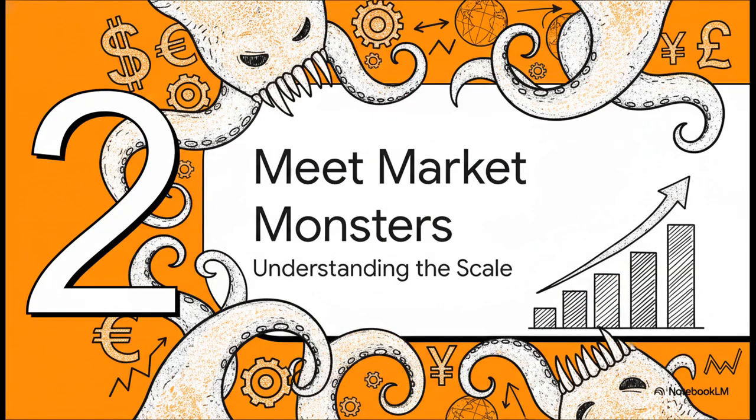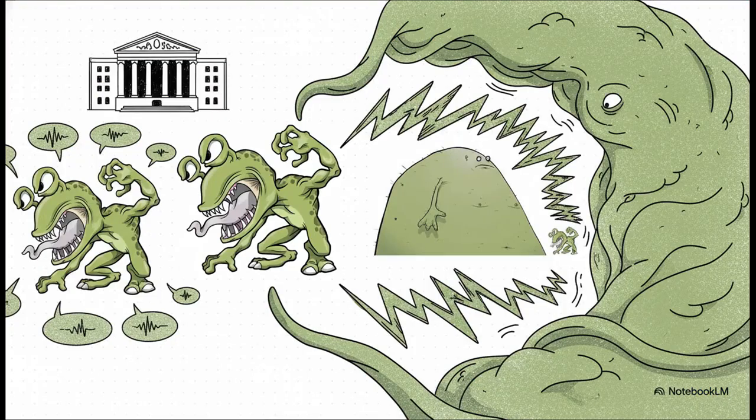Moving on to Section 2, meet the market monsters, understanding the scale. This brilliantly illustrates the ultimate David versus Goliath situation. Think about it. On the news, you hear about the New York Stock Exchange literally every single day. Everyone's always talking about the market being up or down, making a ton of noise. But if we represent the NYSE as a monster, it's really that loud, kind of puny green guy on the left. Compare that to the foreign exchange market. Forex is the absolutely ginormous, unstoppable blob monster just dominating the space. The stock market literally doesn't even stand a chance in comparison.